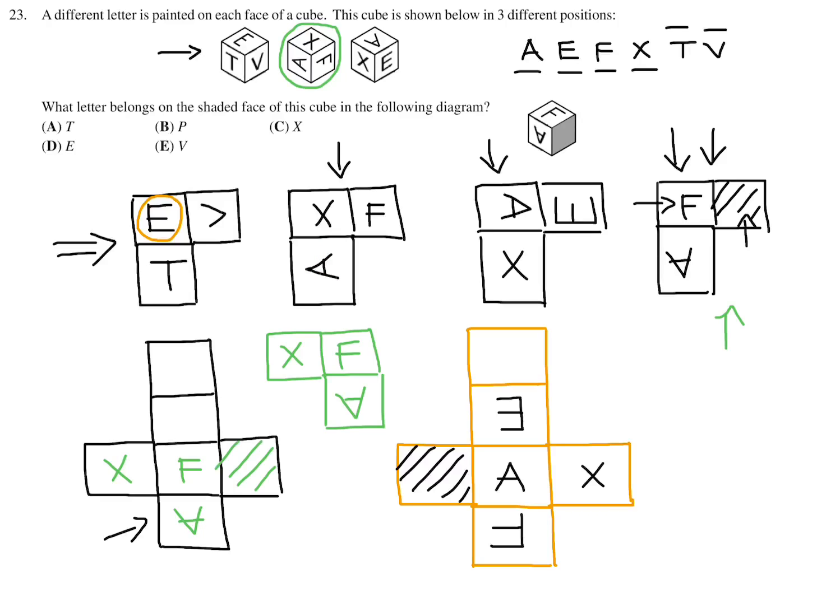So since the E is like that, you might have to turn this page upside down. The T and the V are in specific positions. So the T looks like it will be like this, right there. Okay, if you look at this cube and turn it upside down, you might have to turn the page upside down. You'll be able to see that that is the only way this is going to work. And therefore, the only other space that's left has to be the final letter, which is V. So there you go. A bit of trial and error here, visualization, but I think with a little bit of practice, you'll be able to get this. So 23, the answer is E.